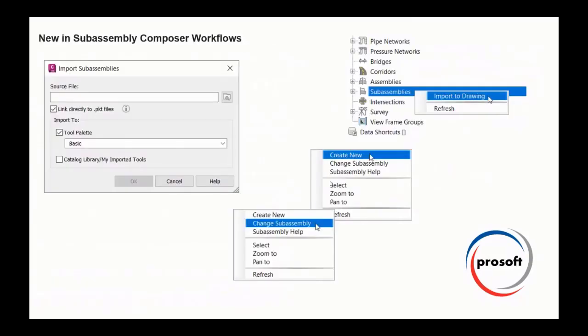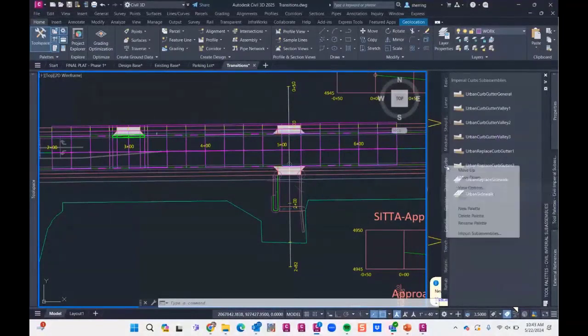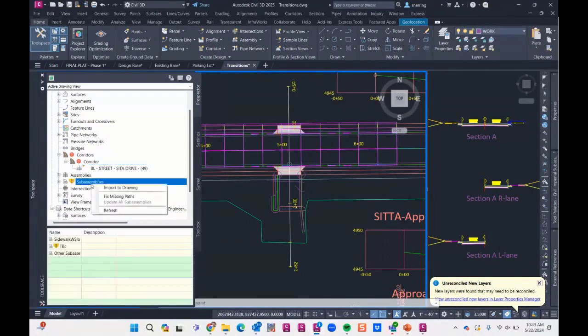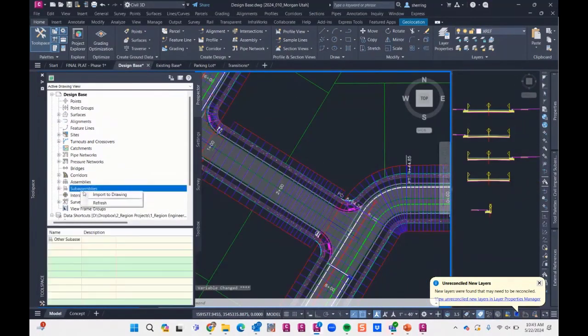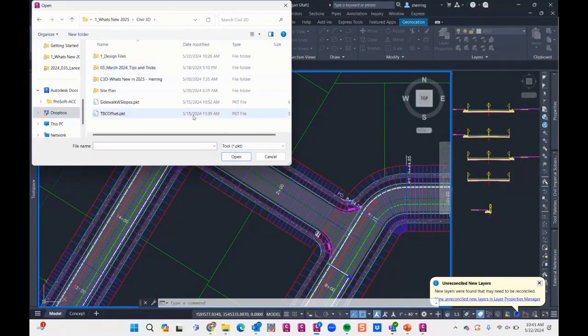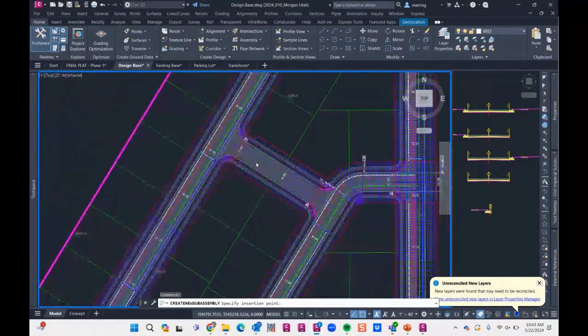If you do use Subassembly Composer, in the past, if you brought them into Civil 3D, which I'll bring some in right here, you'd come through here and say import subassemblies. That's also here now, where you can come in and import into drawing. Let's do a different one because I think I must have one in there. Import subassemblies into the drawing. Just grab two. You can grab a whole folder or you can just select all your PKT files. And then they're all brought in pretty easily.